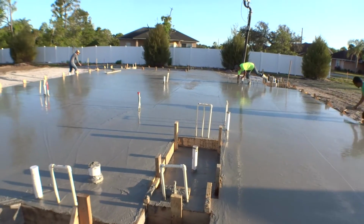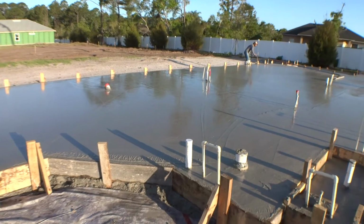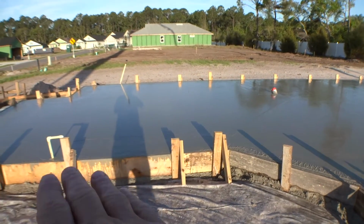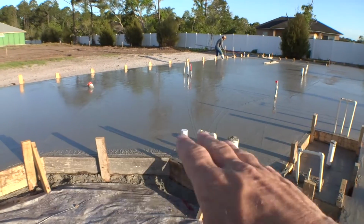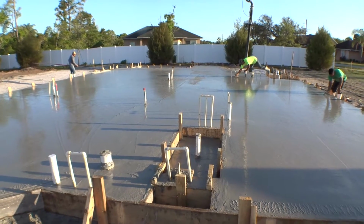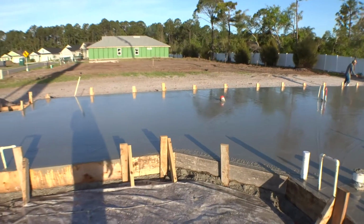Okay, very cool. Then after, like I said, after this sets for a little while and starts drying up, they'll bring in a machine, and they'll sand, not grind really, they'll sand the top of the concrete with a machine. They'll do that today. Probably within the next few hours they'll have that done as well.